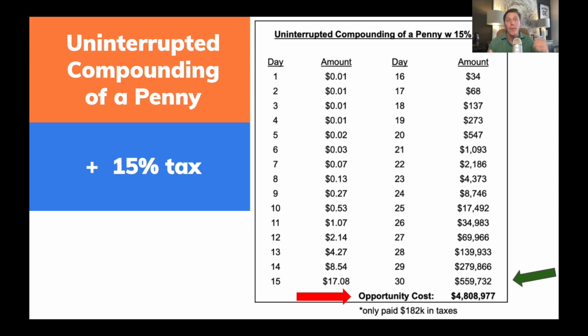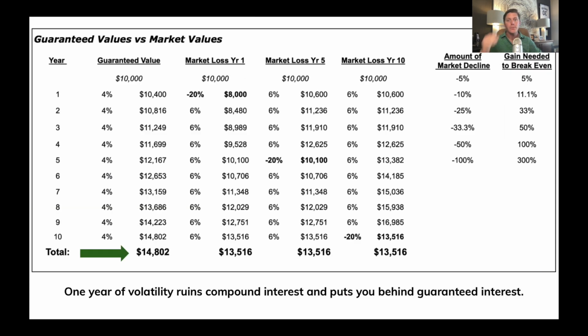Everybody has to do it, for the most part, pay taxes and withdraw money, but there's a better way to do this, and I'll explain how. Before I get into anything more, though, I want to just show guaranteed values versus market values. And again, these are all just math. It's just mathematics. There's no funny numbers or anything. It's just showing what happens if you do this, what happens if you do that.